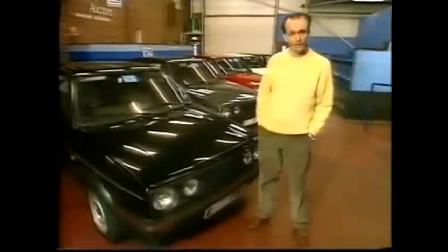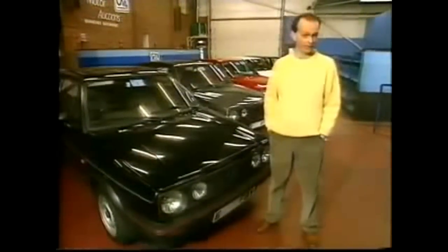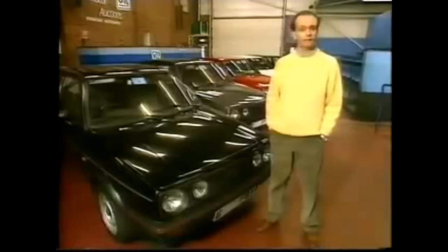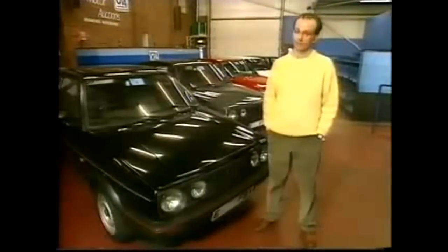Today, this pretty E-reg '87 50,000-mile 8-valve GTI has sold for a very cheap £2,850. My guess is that they won't stay this cheap for long. So now's the time. Get out there and get amongst it.